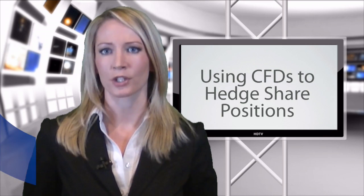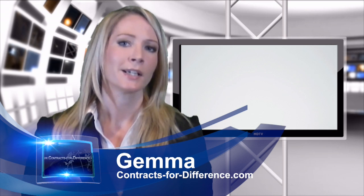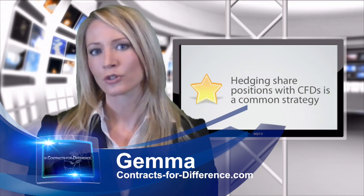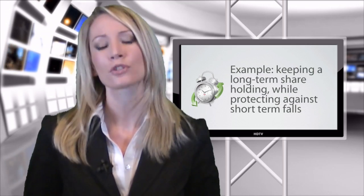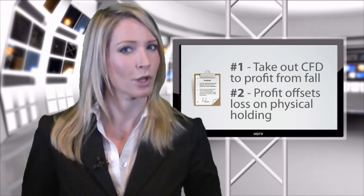A common trading strategy makes use of a hedge to protect a single share position with a CFD. CFDs are especially useful as a hedging tool because a short position can be replicated to hedge the exact position size required. For example, you may have a long-term share portfolio that you know you want to keep hold of, but you're worried that it may lose value in the short term because the markets are heading down. You can take out a CFD that could profit from a drop in the share price and help offset the loss on the physical holding.